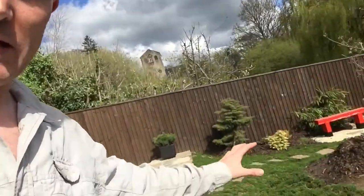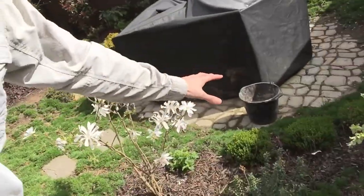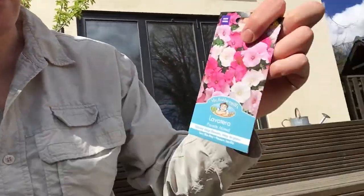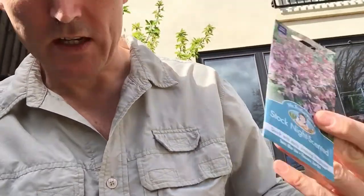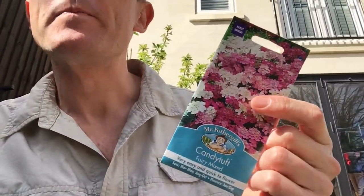Next job is moving some hebes. We've got some space on the mound at the moment while we push the bark chip back. Hebes are down there at the moment, and then planting some flowers. Exciting times. So I've got 3 sorts of different heights: Lavatera, night scented stock, and candy tuft.